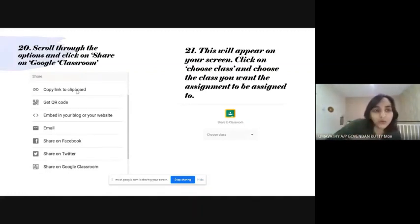So it's not necessary to actually go through Google Classroom, but I will go on after this to show how this is done in Google Classroom. If you're not using Google Classroom, it ends here.